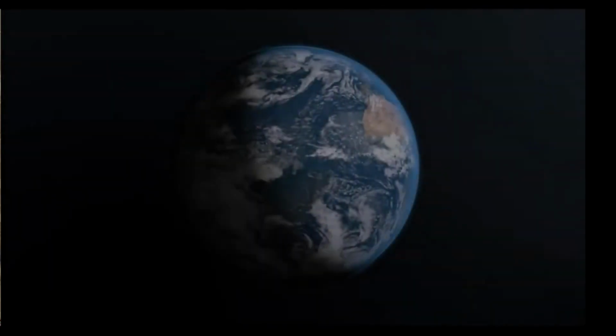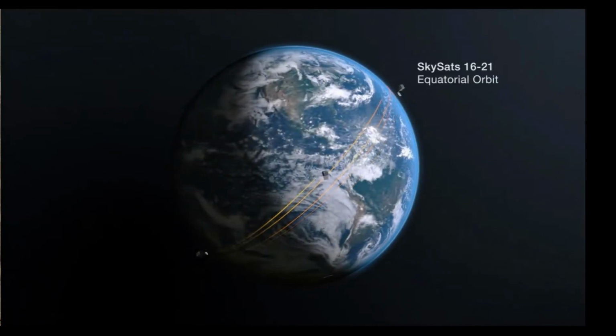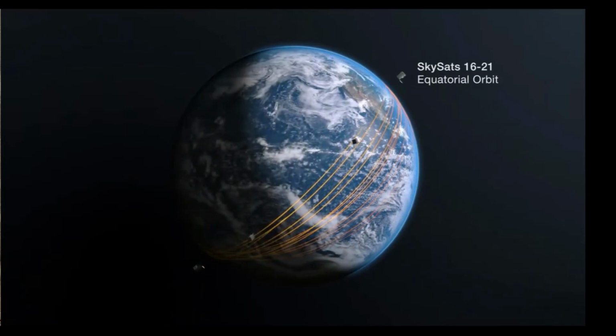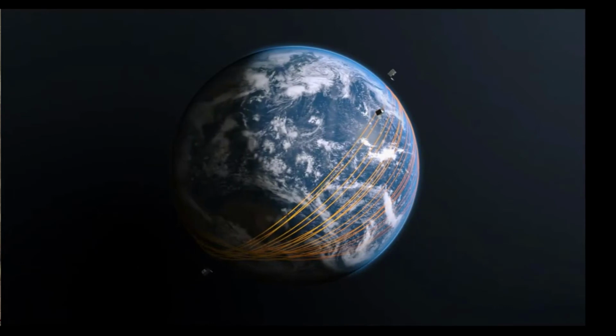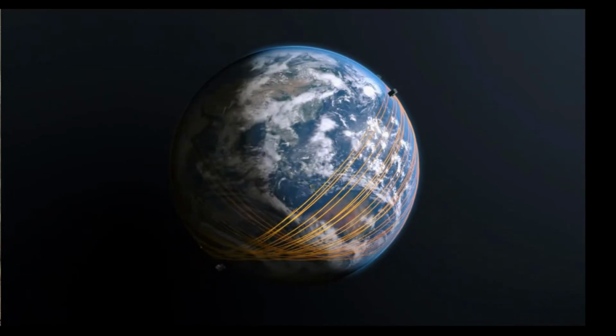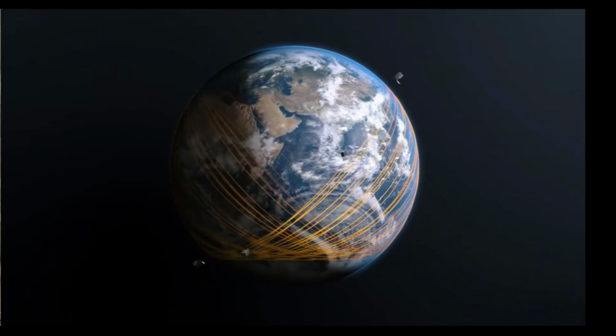So the video demonstrates the orbit for the SkySats and Doves. This is known as a Sun Synchronous Orbit, which enables us to capture any point on Earth at the same time locally. This is approximately 10:30 a.m. and 1 p.m.